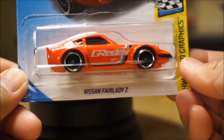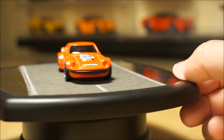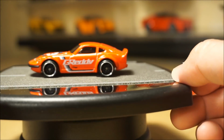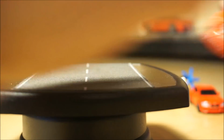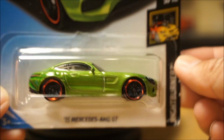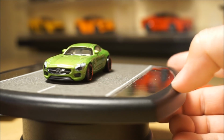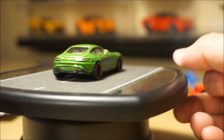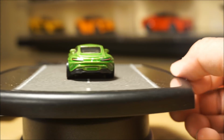Nissan Fairlady Z, red recolor, Gretty Racing deco. Number 94. Okay, all right. 2015 Mercedes AMG GT. Interesting color, kind of a lime green, if you will. Nice car. I myself am more an SLS kind of collector, but the GT is pretty nice. Right.